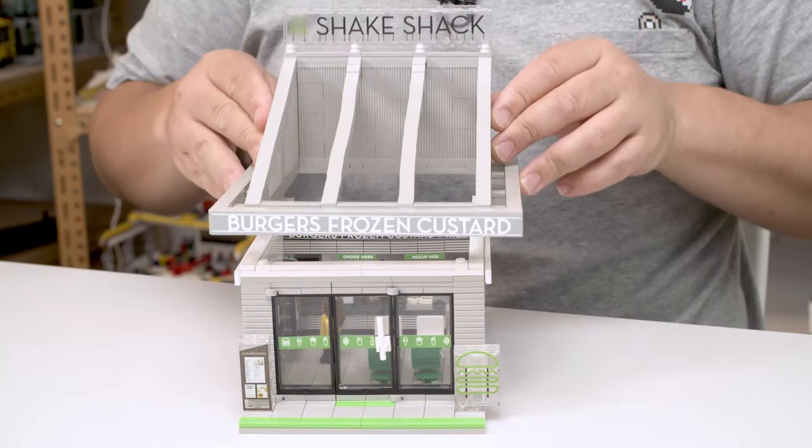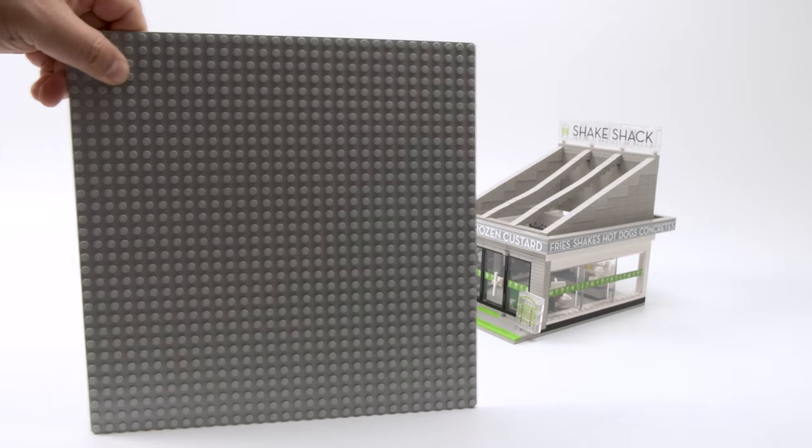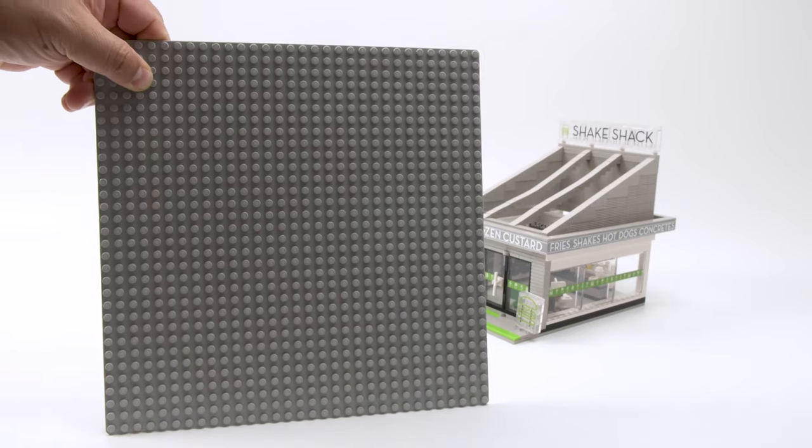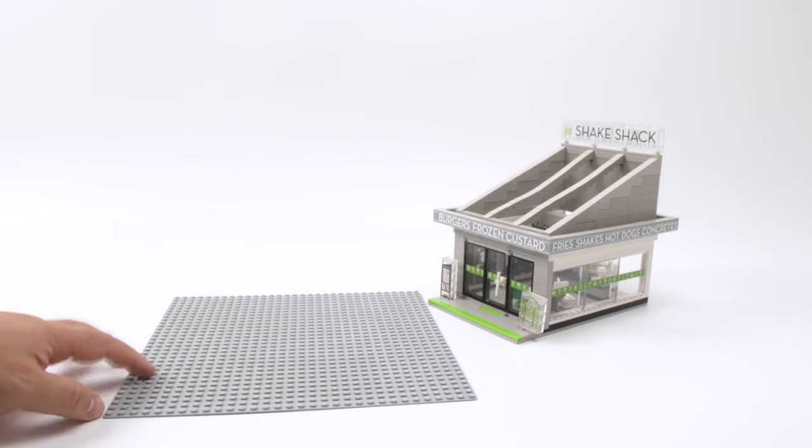Which I'm going to eat soon. Put the rooftop back on here. There you guys go. There's your base plate. Break out your 32 by 32 base plate if you want to compare this to your city.